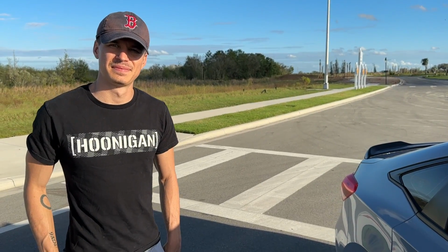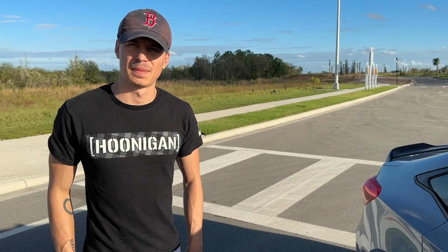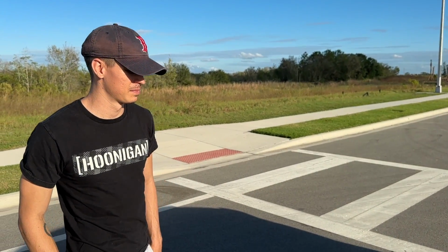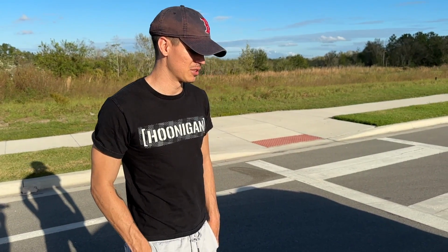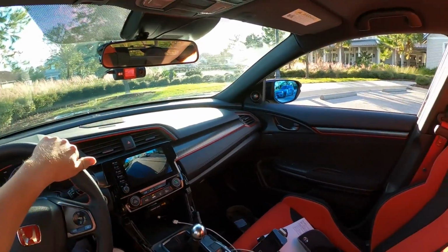I'm a huge proponent of people putting a catback exhaust on the car. I think that just makes all the difference. I think if you did that, you wouldn't care so much about the pumped engine noise. Yeah, that's probably true. That's true. We are not done yet. I'm gonna get some more quote-unquote B-roll of the Si.